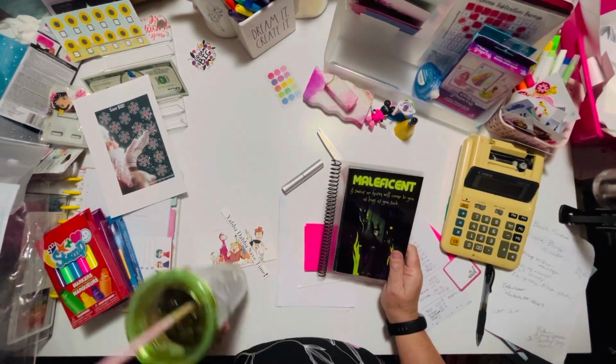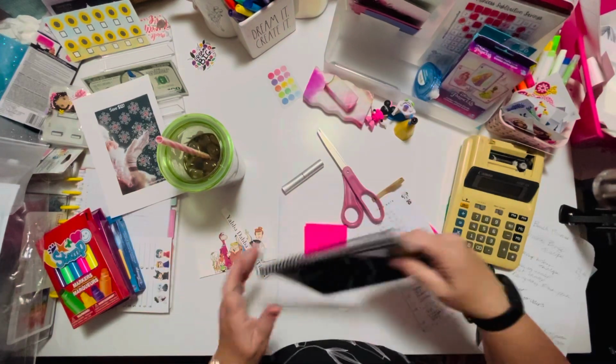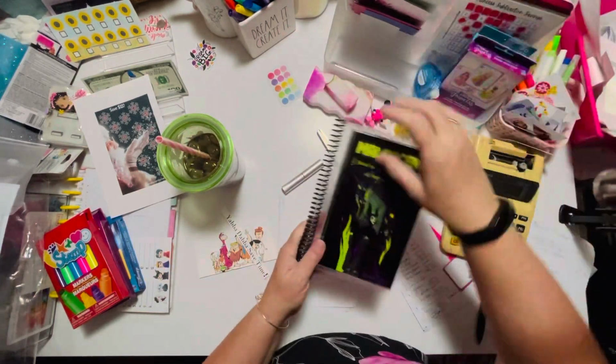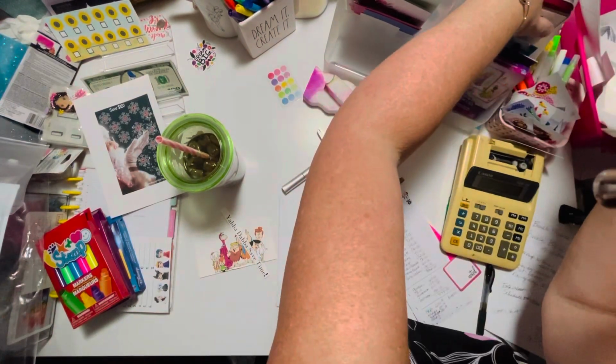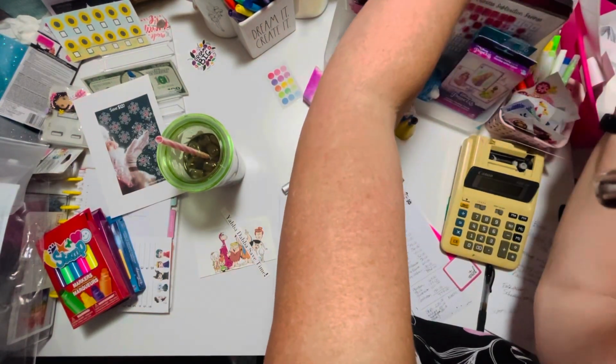I'm going to put Maleficent back in here because I want to remind myself. This is by Budgets and Chaos. I purchased it off from her Etsy shop.